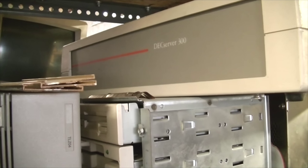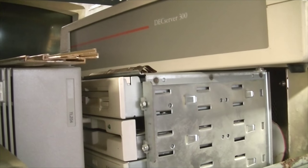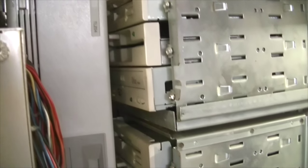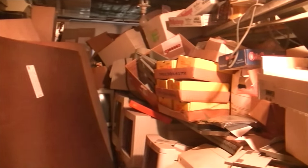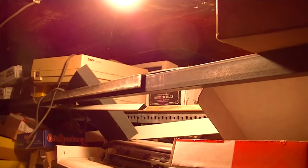Is that for? I think it's to mount the radio on, kind of like what my dad built, but the absolutely jam-packed. Someone likes Jack Daniels.